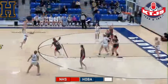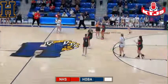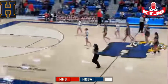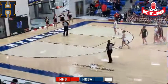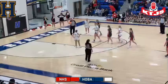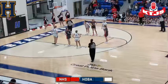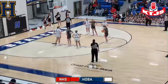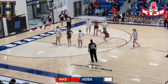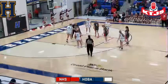So Norton inbounds up top to Gray, a little tall for her, and then Gray's going to pick up the reach foul. And that's going to be her second personal, and that's going to send McDowell to the line, shooting 2. Her first trip there this evening. A minute 28 left to play, 55-51 the lead, make it 56-51.